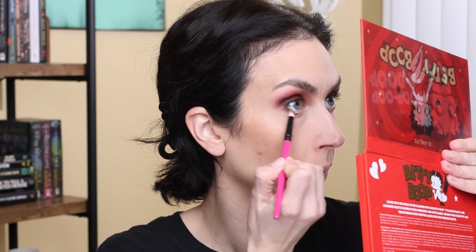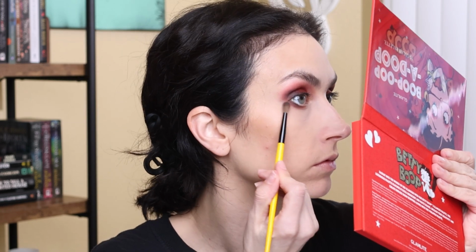I'm gonna go in with a pencil brush and I'm gonna go into the shade Irresistible and just blend that out. And I'm gonna go in with the Singe EO5, which is just a small fluffy brush. And I'm gonna go into that original matte shade we used, Boop Love, and just blend it out.